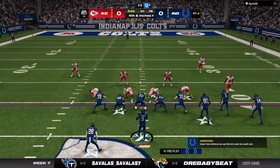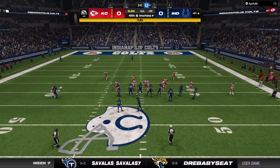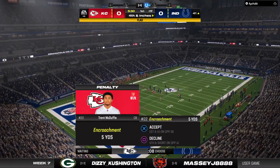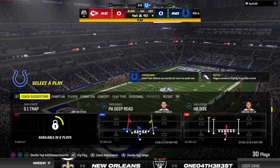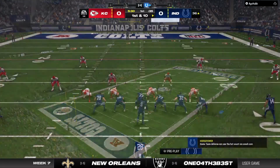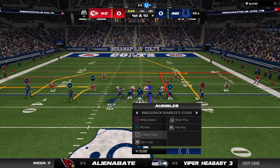And on their first drive, the offense staying out there. They're going to go for it on 4th. Oh, looked like they got someone to jump there. And if that's the case, this will be a 1st down. So 1st and 10 after a big mistake on 4th down with a penalty.